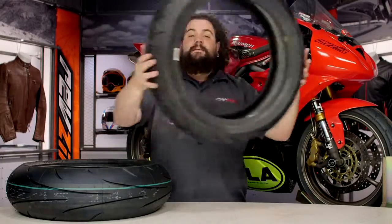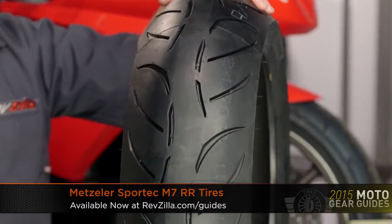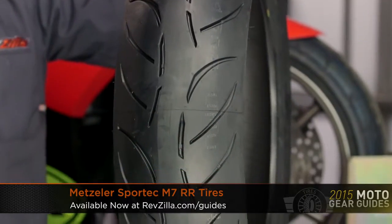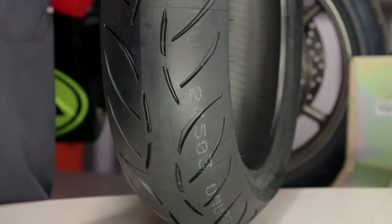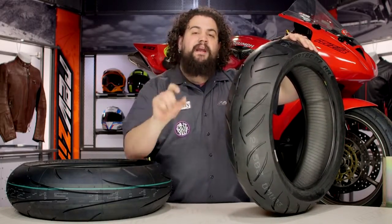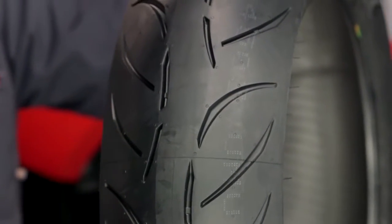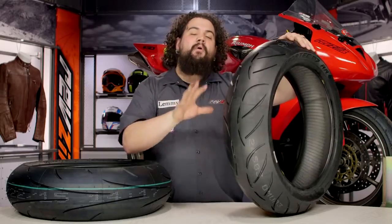Next on the docket is the Metzeler Sportec M7RR. The M7RR is a performance tire that offers exceptional wet weather performance. Specifically, I'm thinking of you guys on 600s, 1000s, your typical sport bike, but this thing is going to be for those of you who ride rain or shine. Not necessarily commuting, you know that if you wake up Saturday or Sunday, you're going to ride hard even if it's wet out. This is the tire you want.